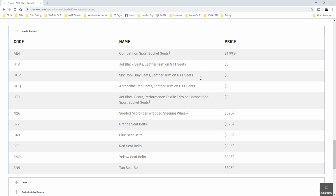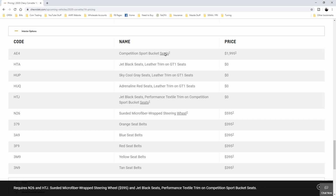I haven't decided again yet if we're going to go with the competition or just stick with like the GT1 seats and then put a racing seat in and remove the passenger seat if we want to go super lightweight or anything like that. I'm not sure how much more they weigh, but yeah, it looks like if you do want the competition sport bucket seats though, you have to get the suede microfiber wrap steering wheel, which is $600, jet black seats, and the performance textile trim on competition sport bucket seats.